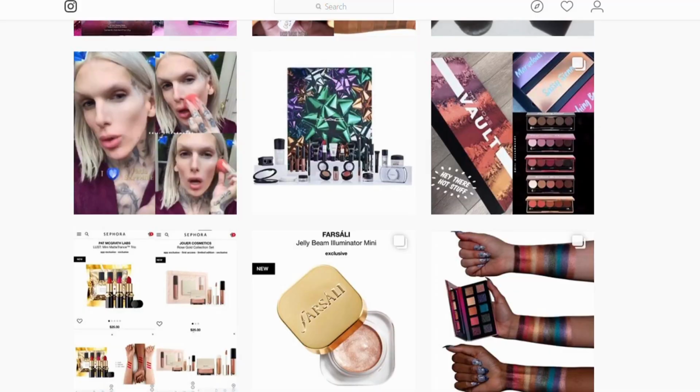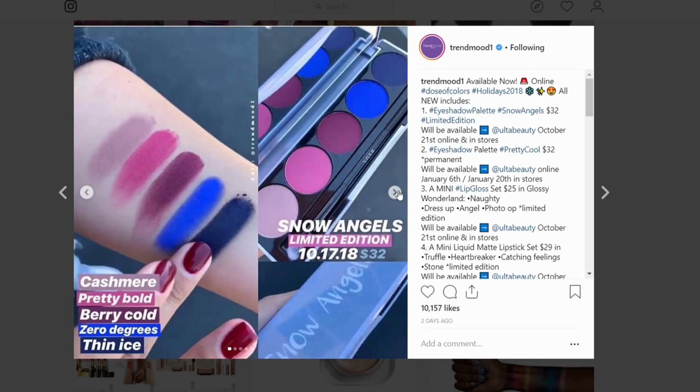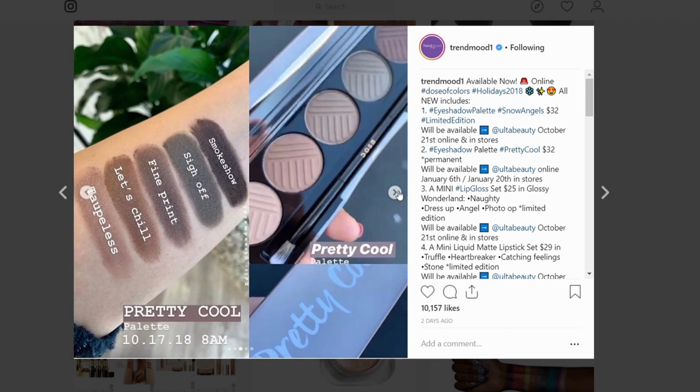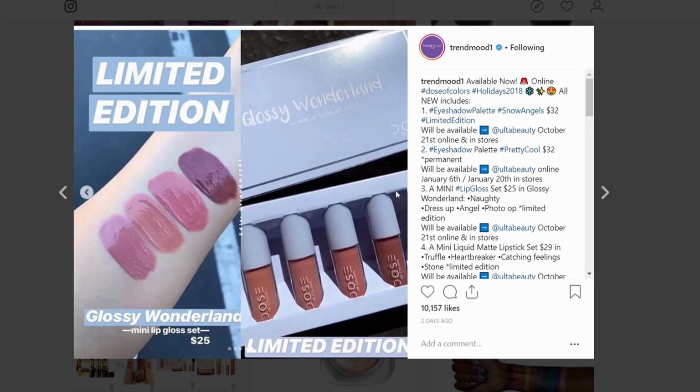And now I am seeing a Dose of Colors here. There's lots of Dose of Colors going on here. We have the Snow Angels palette for $32, limited edition. Eyeshadow palette, pretty cool, $32. That's a permanent. Some mini lip glosses. Let's see what people are saying in general about this holiday release.